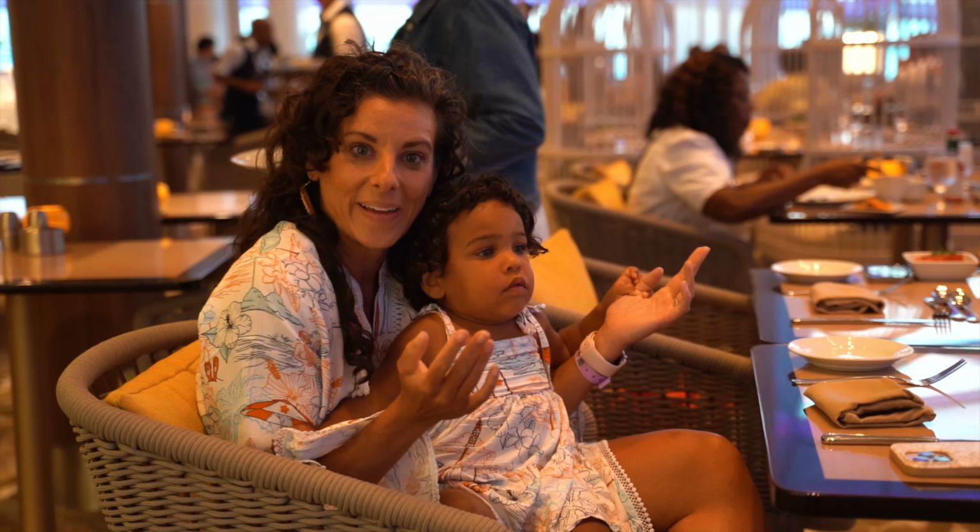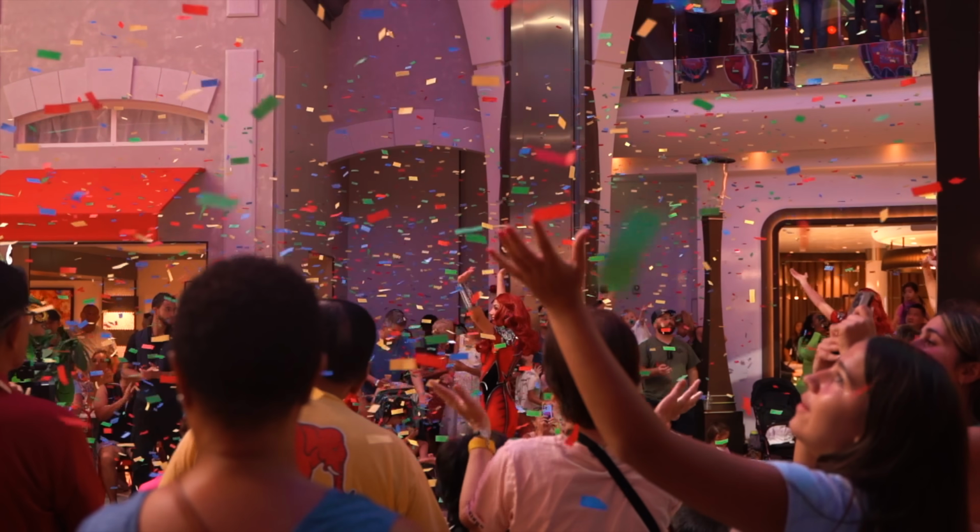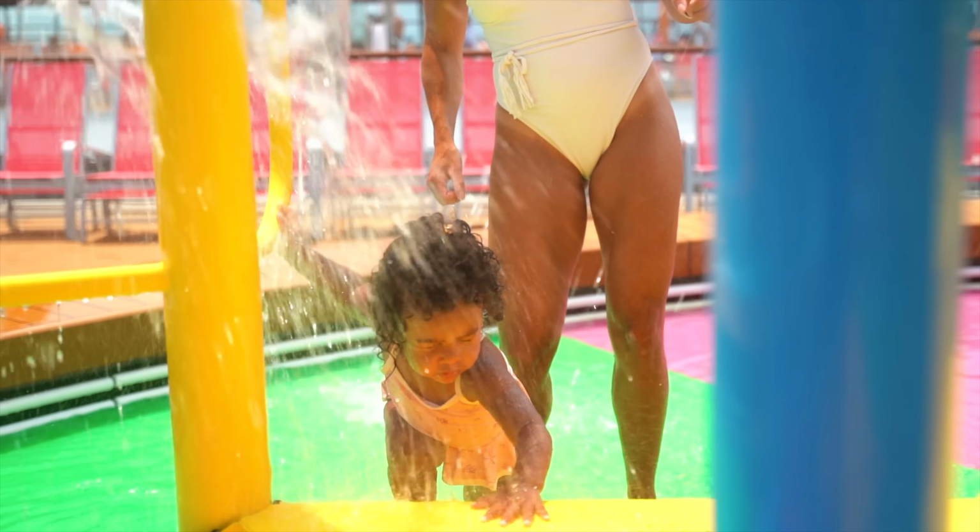So here are 10 things you and your family are going to look forward to on Utopia of the Seas, and here are a couple things that probably aren't going to float your boat. No pun intended. First off, the splash pad was perfect for Noah.